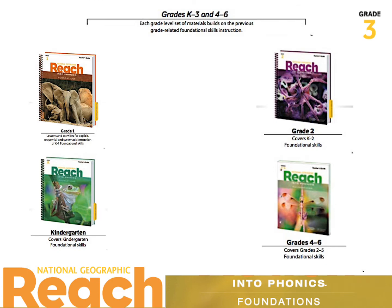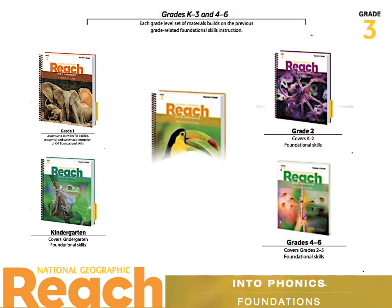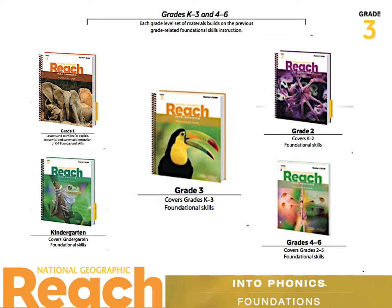We will now take a look at the scope of Reach into Phonics Foundations, beginning with kindergarten in the bottom left-hand corner. The kindergarten program addresses and covers the kindergarten foundational skills. Grade 1 will cover kindergarten and first grade skills. Grade 2 will cover kinder, first, and second grade. Grade 3 will cover K, 1, 2, and third grade skills. And grades 4 through 6 will address 2nd through 5th grade foundational skills.